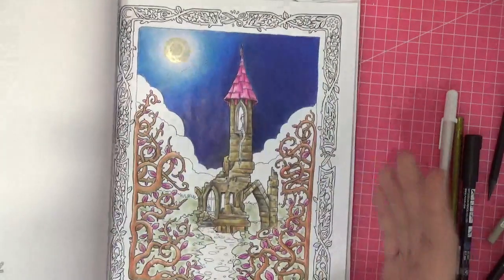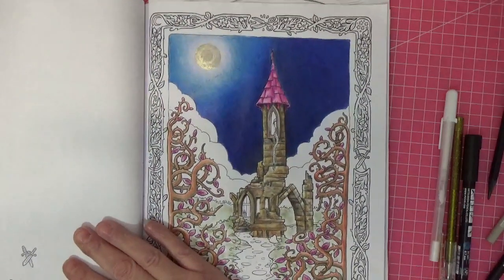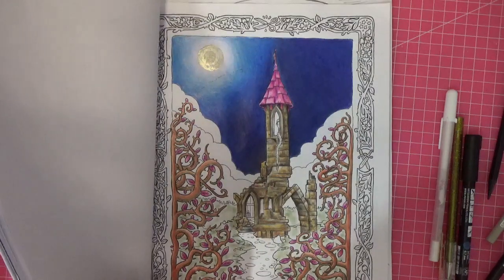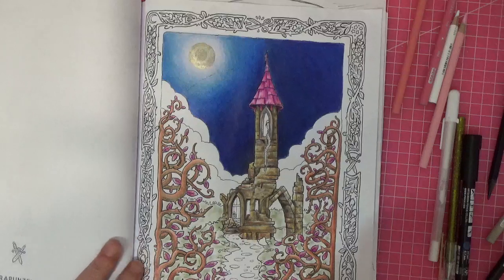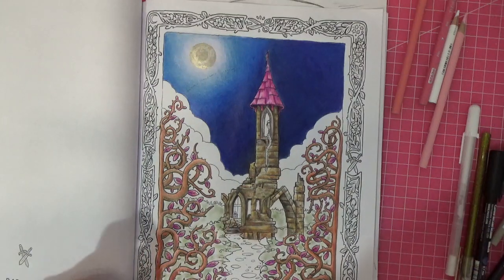I apologise for my voice, I am ill again. This is how far we've got. Really sore throat, just feel like pants. But colouring takes my mind off it. I've dosed myself up with paracetamol. I'm ready to go. I didn't even go to work today, I felt so ill.